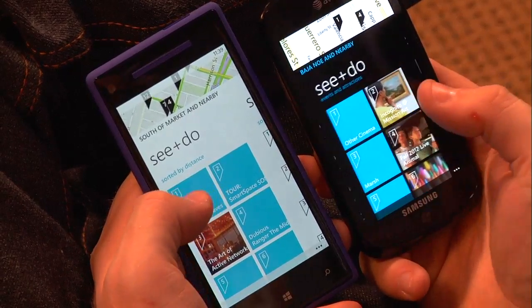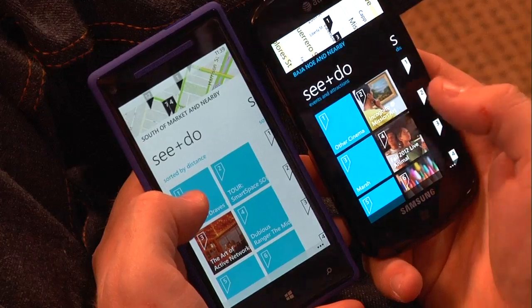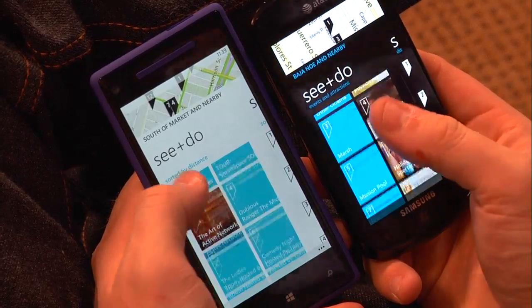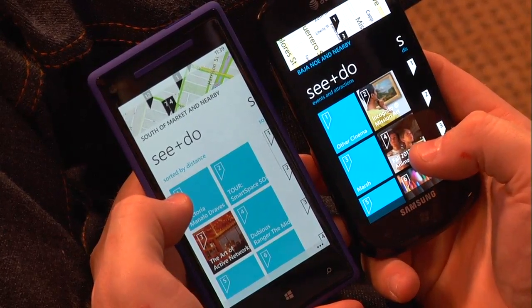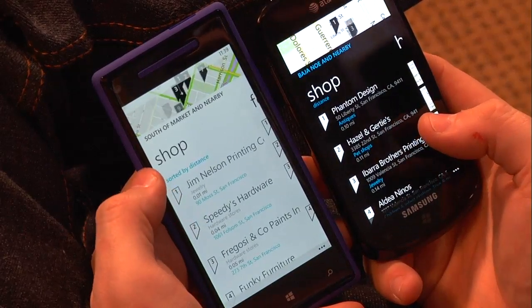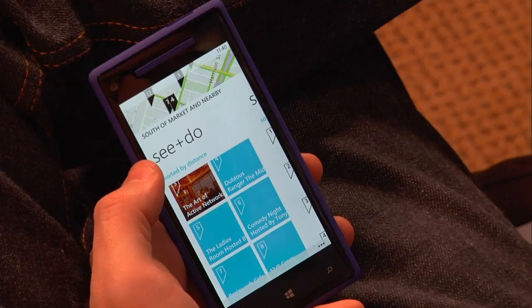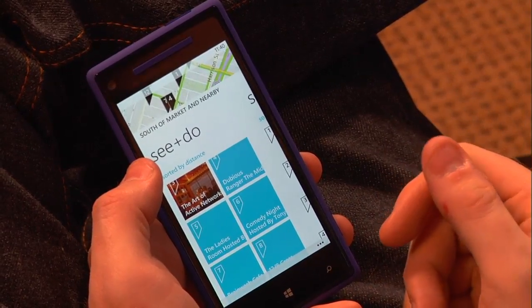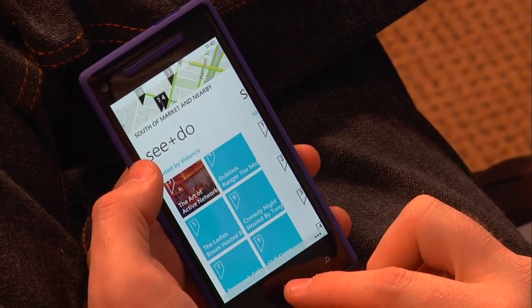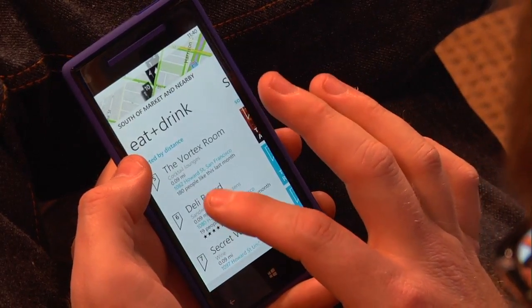And then the see and do stuff, maybe they updated this with Windows 7.5. This is unfamiliar to me as a Windows Phone 7, but not Windows Phone 7.5 user. Is it the same list of stuff? No, it's different stuff. We're in a different location right now. Oh, okay. So yeah, that kind of stuff seems neat. I find myself not really using it that much, unless you're in a new city. And also, the fact that it taps into Yelp, I think, is good, because it's not just any random database.